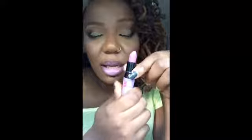It features the MAC and Kelly Osbourne collection lipstick in Dodgy Girl, which happens to be the only lipstick that I got from the collection. And that's because MAC sent it to me as a press sample. So luckily I happen to love it. It's very cute. You will see how I used it in the video.